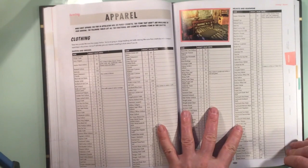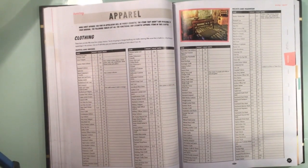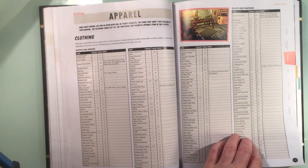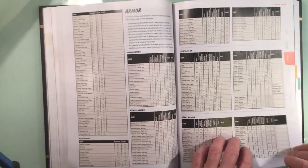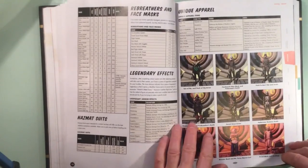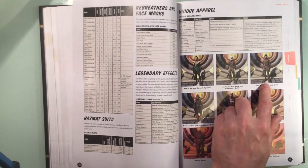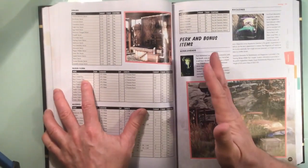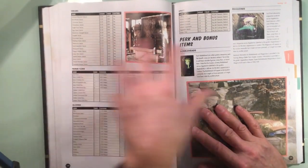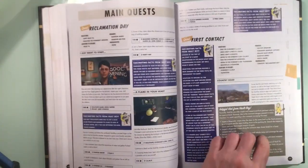Apparel. Less important in this game, of course. In Fallout 4, most of the apparel had a perk associated with it, but it's just weight and value here. So that's less important. Armor, quite interesting. Unique apparel. Oh, right, you can get Brotherhood of Steel stuff. They've got Field Scribe stuff there. That's it. Yeah, we started at the beginning, went to the back, worked our way here, and then went from the front back here again. So we pretty much covered the whole book. Hopefully that's giving you a good flavour of what the survival guide looks like.